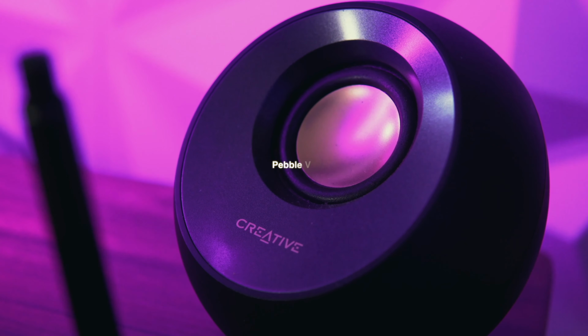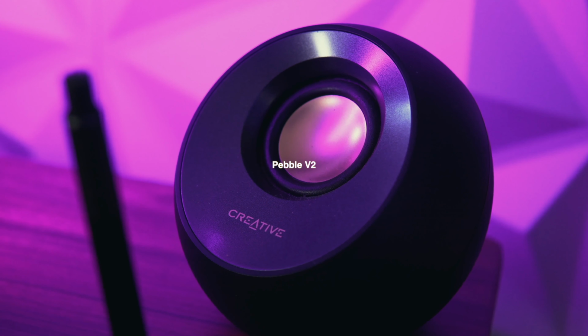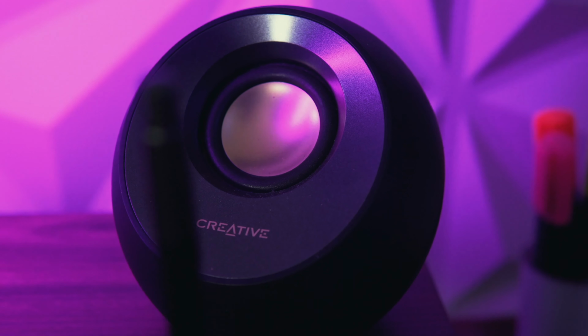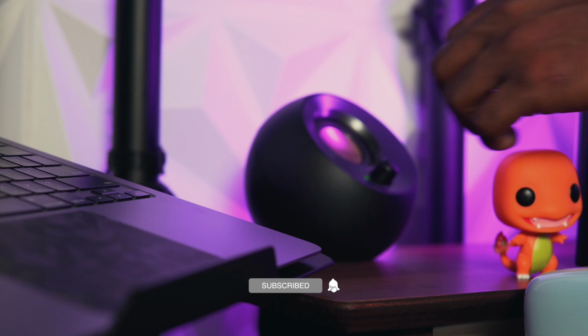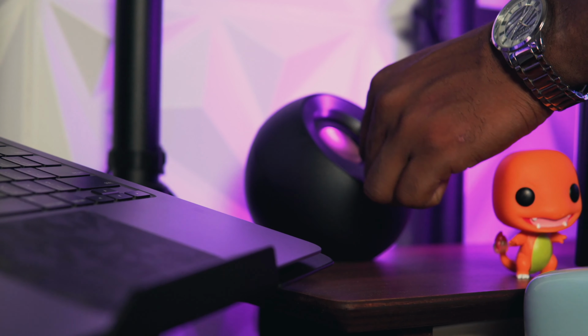For my desktop speakers, I'm using the Creative Pebble V2, and this little thing packs a punch, and that's the reason why I haven't upgraded my speakers, because I think this works pretty well. It's small and compact, and it doesn't take up much space on my desk. It has a knob where you can control the volume to your liking, and this does not have Bluetooth. That's the only downside to this speaker.